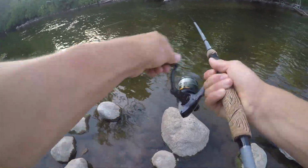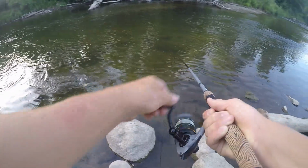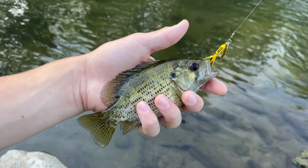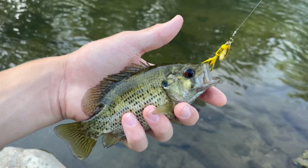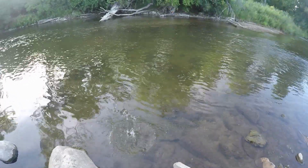Yep, there we go. There's a fish. What is this? Finally got another one right here. Oh, it's a rock bass. Look at that. Look at that beautiful rock bass right there on that rooster tail spinner. Such awesome colors on this fish. Awesome, nice little rock bass right there. And there he goes.